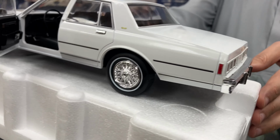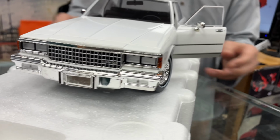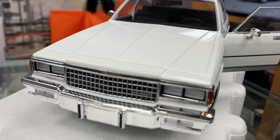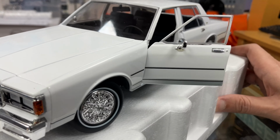This model personally is one of my favorite models when it comes to Caprice Classics, but the reason I love it even more is because it belongs to my favorite TV series, The A-Team.